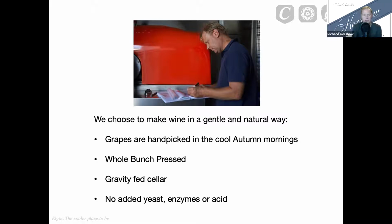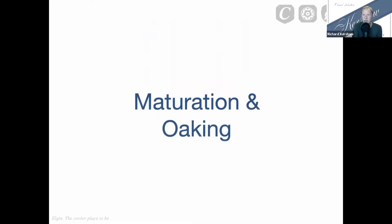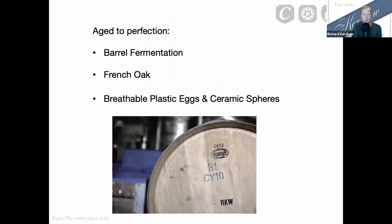I didn't mention, sorry, as I go forwards, I'm rushing here, that we do a natural ferment. We don't use enzymes or acid or anything. We try to preserve what we have. Here's my slide I was after. So, barrel fermentation, all in French oak. We also use these breathable plastic eggs that are very popular, called Apollo eggs. Actually, they're called Apollo capsules, I should be correct. And we use ceramic spheres as well.